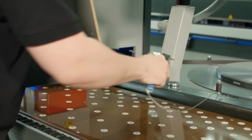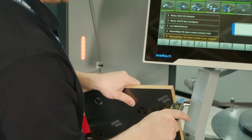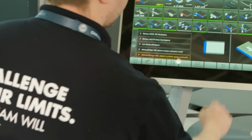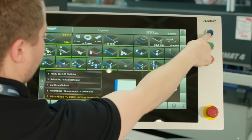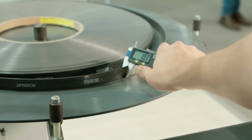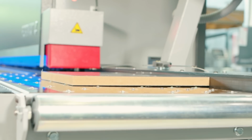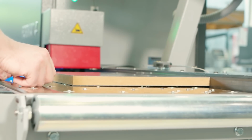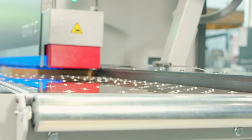Exclusively for Tempora models, edge control. 1/100th of a millimeter accurate measurement of edge and workpiece thickness, transferred to the machine via Bluetooth. No typos, no measurement errors, zero tolerance. The air cushion table with integrated blower enables easy and careful handling of large-size and surface-sensitive workpieces.